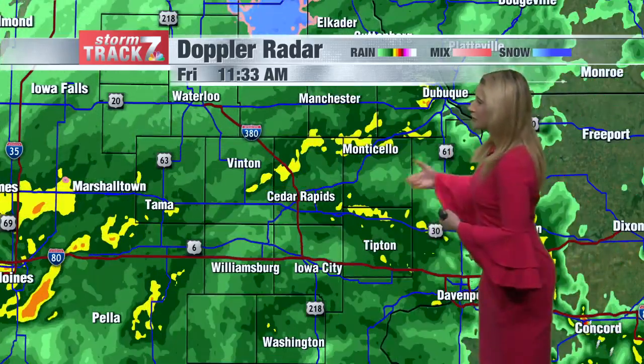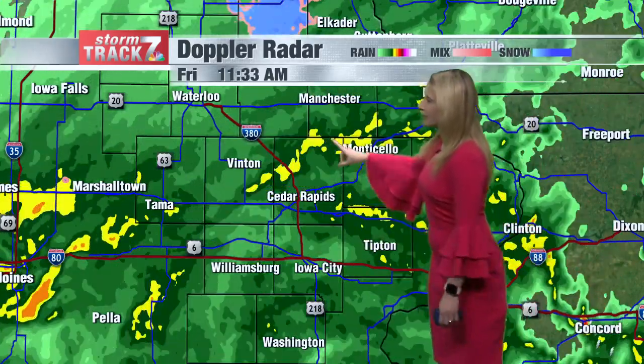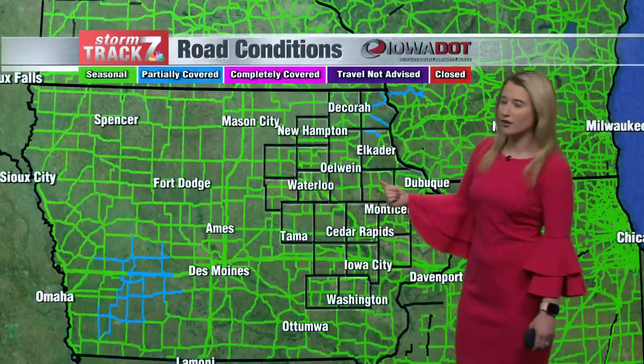Further south, and especially earlier this morning, you guys didn't see that much rain, especially near Washington and Sigourney. It was very light, but now you're getting a good helping of that rain extending all the way down from Cedar Rapids, Iowa City towards Washington. That's what we've got going on so far.